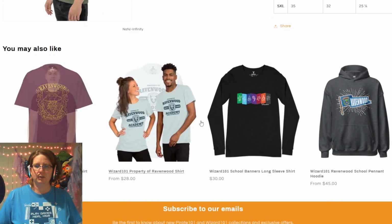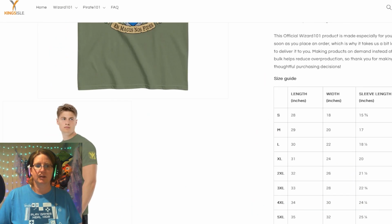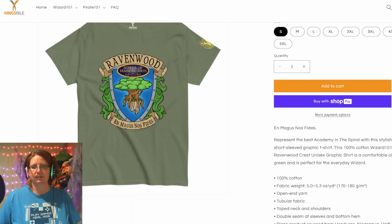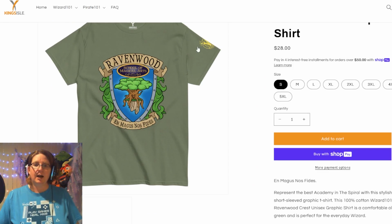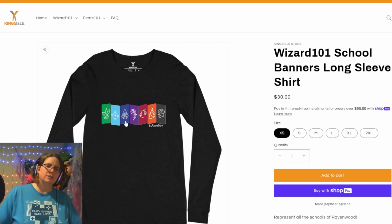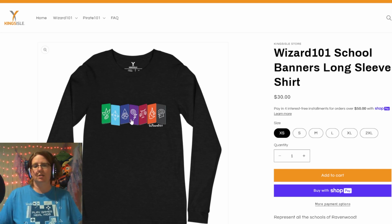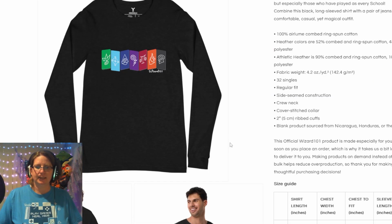Wow. Well, these people look like they're actually wearing the shirts. You know what I'm talking about. Yeah, those photoshopped Amazon products. Oh, look. It's got the Wiz logo on the sleeve. That's so cool. And then they got the school banner logo. I understand that on lighter colored things, yellow won't show up, but I do wish that they would have done Myth in yellow. You could have made it a slightly darker yellow.